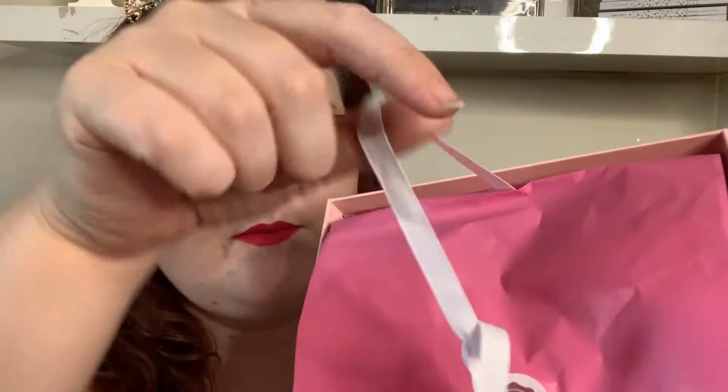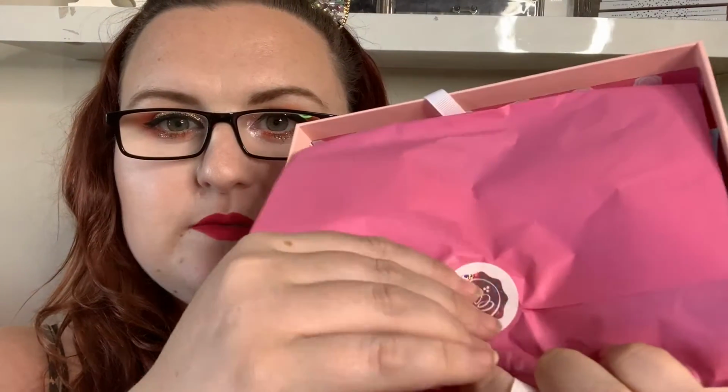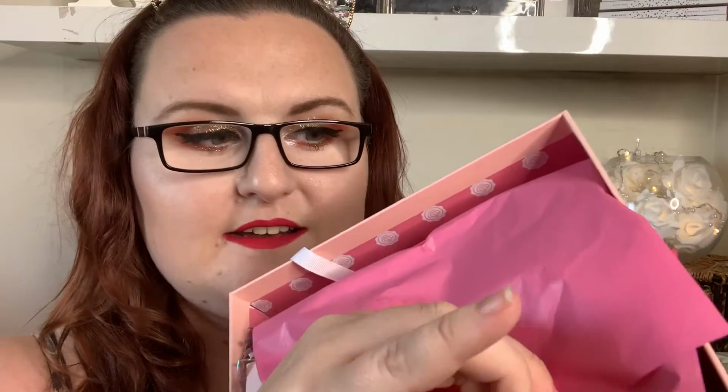Here it is, just get rid of the bow. And then you just pull the sticker. I do love these colours together.